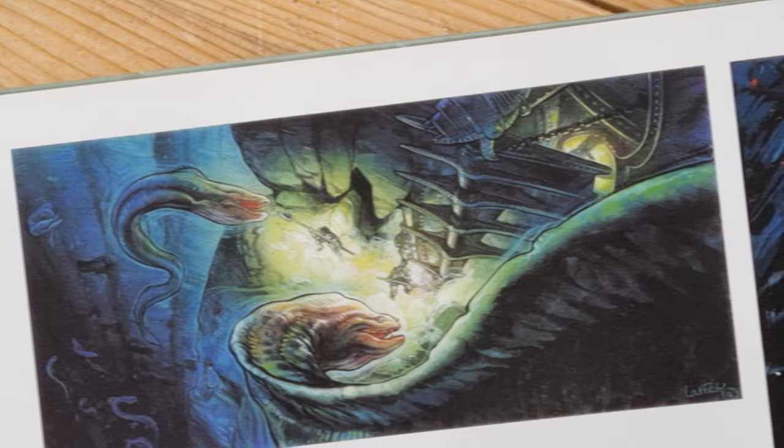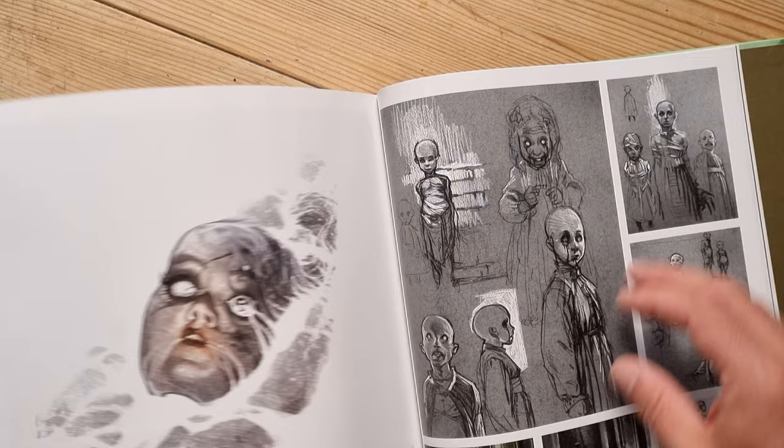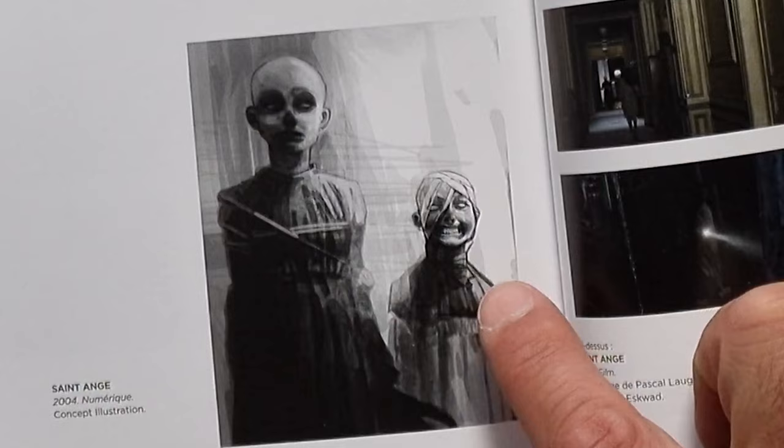I also like this one here. Eels, swimming down to two people who are helplessly stood there. Are they dragons? I don't know, are they underwater, floating through? Anyway, I like it. These dolls, look at these. They are creepy. And this one down here, look at that. That would keep me awake at night.